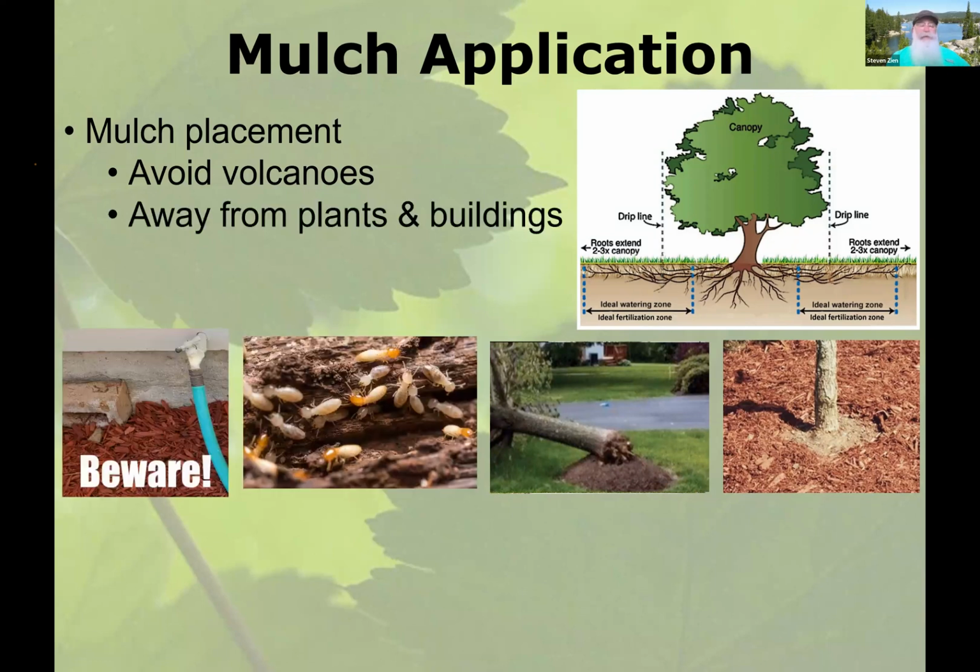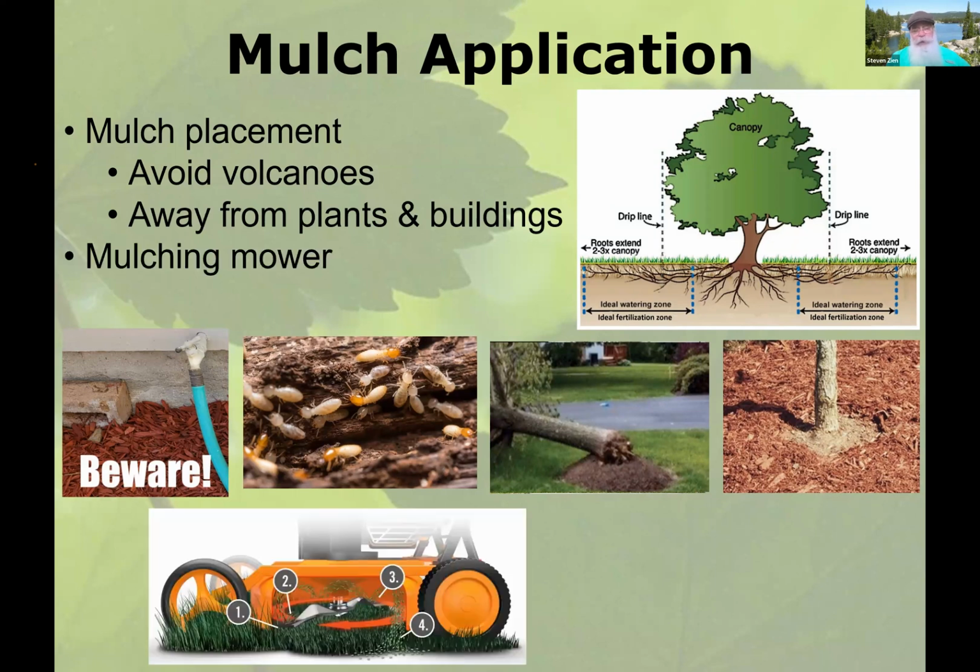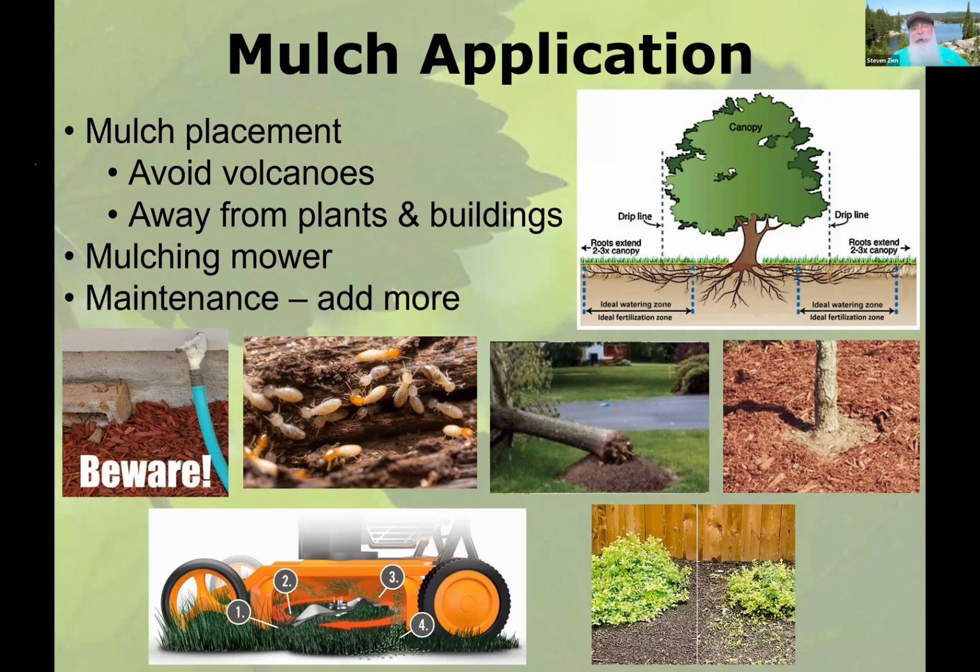You want to keep it away from the side of your house, especially if it's a woody material, or you might be inviting termites. In a lawn situation, use a mulching mower instead of bagging, adding grass clippings as a mulch. And again, realize that you're going to have to replace that mulch on a regular basis because it's feeding the soil.